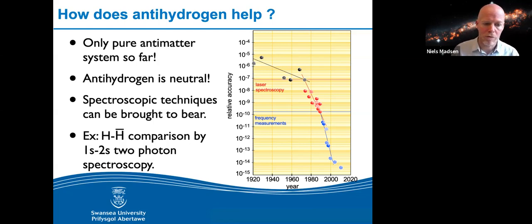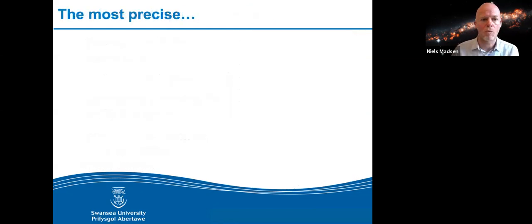And the hope, of course, is that by bringing these techniques that have now matured for more than 100 years to the question of antimatter, we can unravel something undiscovered, something new that could hopefully give us keys as to how we move forward and understand what's going on and where half the universe went.